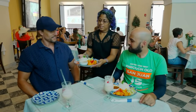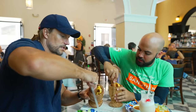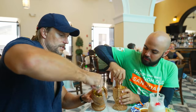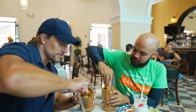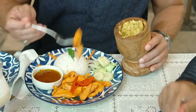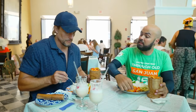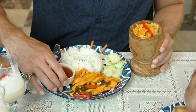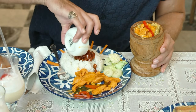Mofongo is one of Puerto Rico's trademark dishes. And here at La Melaquina, we're invited to DIY our own signature version of the dish. Oh, the smell coming off that is delicious. So there's butter and garlic at the bottom of the green plantain. You get the chicken all up in there. What about the peppers? Are we putting all that in? Yes. And the beans, no mercy at all. Just go right in the middle. Top. Oh, yeah. Let's have a go.